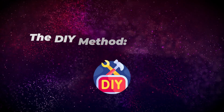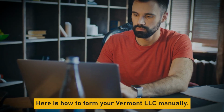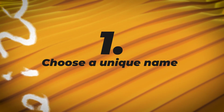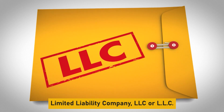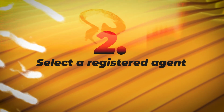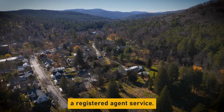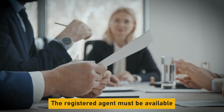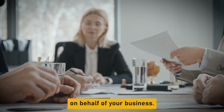On the other hand, if you prefer to handle things yourself, here is how to form your Vermont LLC manually. First, you will need to choose a unique name for your LLC. The name must include Limited Liability Company, LLC, or L.L.C., and you can check availability through the Vermont Secretary of State's website. Next, you will need to select a registered agent. This can be yourself if you have a physical address in Vermont, or you can choose a registered agent service. The registered agent must be available during regular business hours to receive legal documents on behalf of your business.